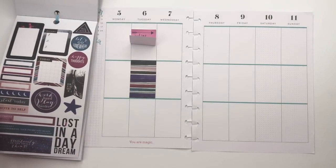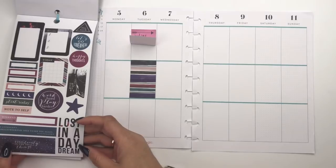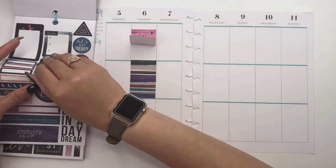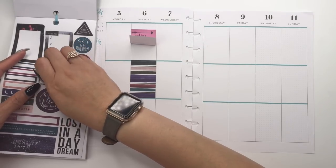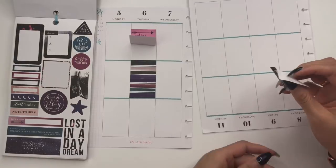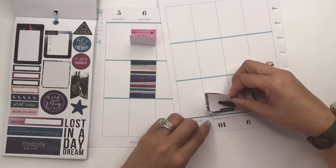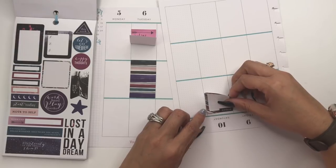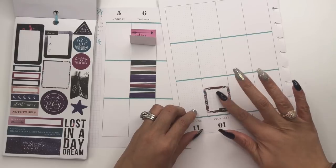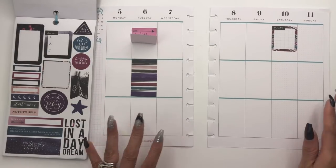All right, and I like to try to keep things balanced. And I like this sticker right here that says today. And I don't know if I want to put that on Friday or on Saturday. Let's see. All right, I'm going to put it on Saturday, and I'm going to put it there. All right. So that's our color scheme and theme.